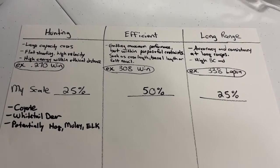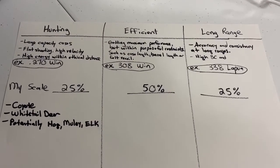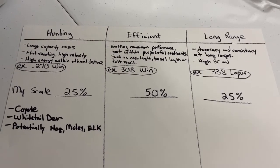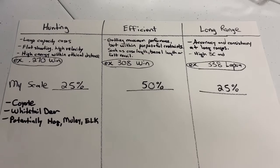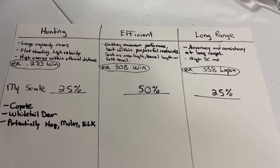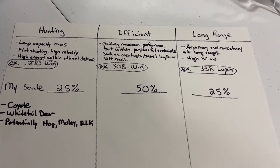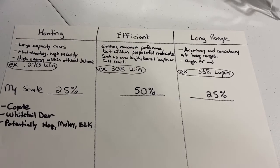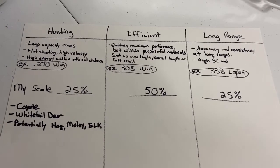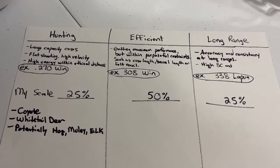Now, I've never shot at 1,000 yards, so let's just throw that out there. I have shot at longer ranges, but not quite 1,000 yards. I would like to one of these days. I have no intentions of having those monstrosities where you see this 30-pound rifle that's got a 34-inch barrel on it, with a $4,000 scope on it. And the bipod itself is gigantic and weighs 20 pounds. I mean, I'm just not into that.